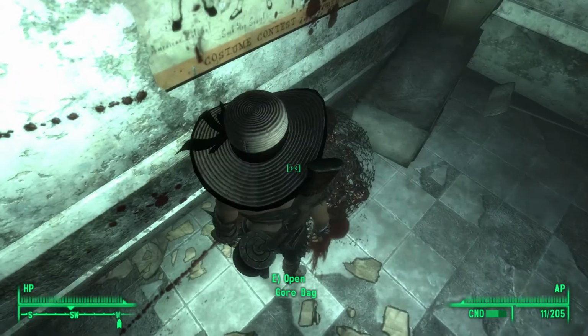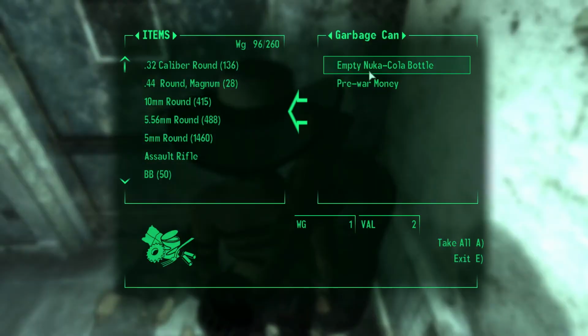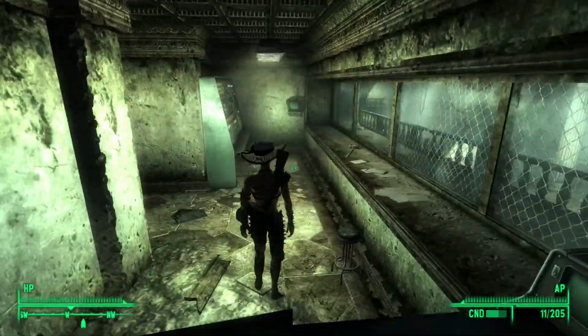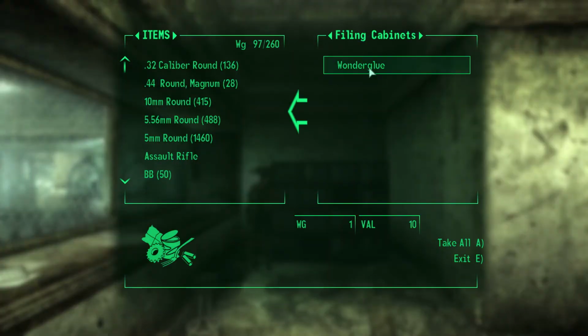Alright, gore bag has some mutilated arms. I'm gonna leave those there. I could take them to decorate my house. Garbage can with some money and another door. Alright, looks like I'm in an office, museum maintenance, filing cabinets, Nuka-Cola.